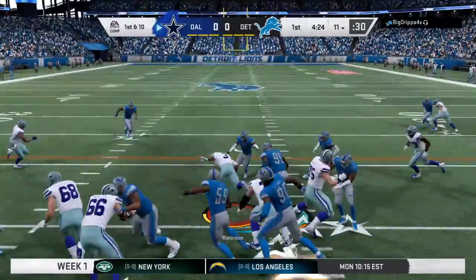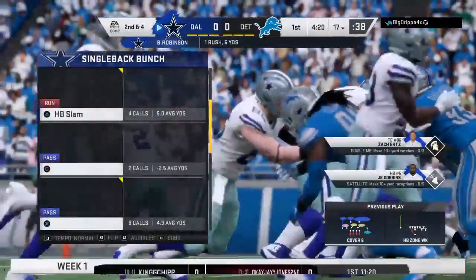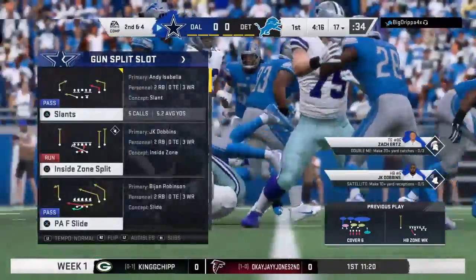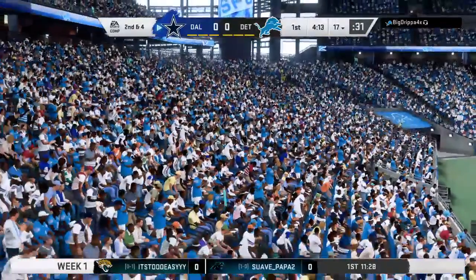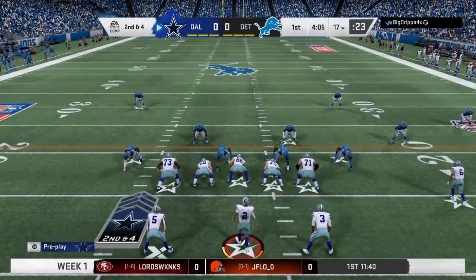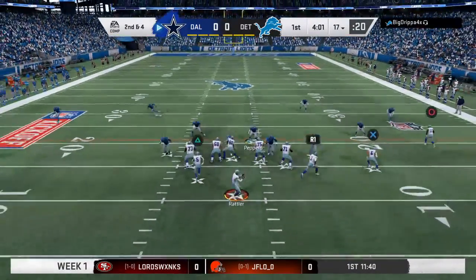Now a first carry here for Robinson. And he takes this across the 15 to the 17. It's a 6-yard gain on the ground, and that'll make it 2nd and 4. A quick burst there, and he nicely bit off a pretty decent gain. The last run got 6. Now 2nd and 4.